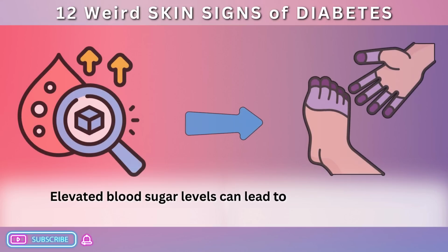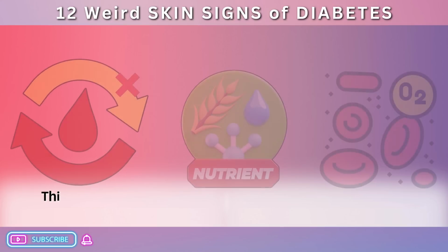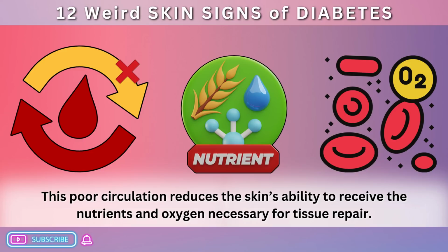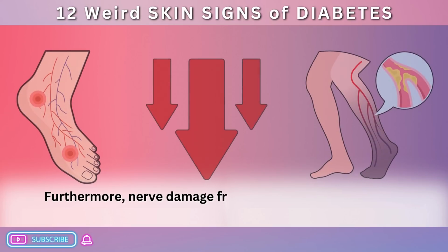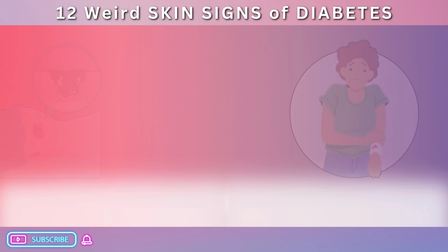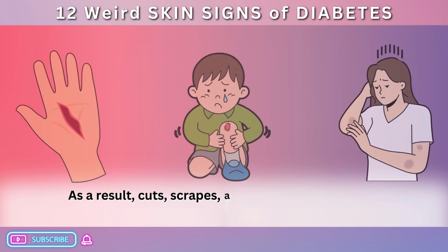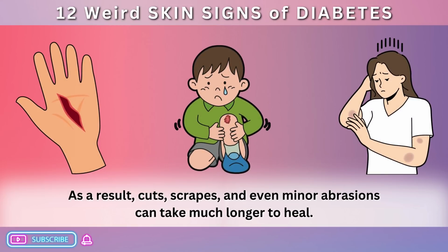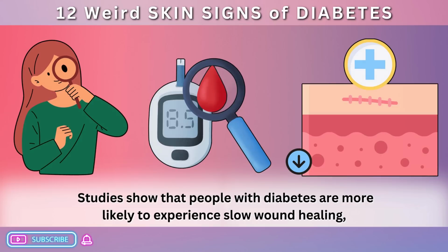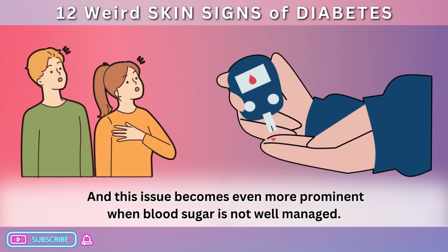Elevated blood sugar levels can lead to poor circulation in people with diabetes, especially in the extremities. This poor circulation reduces the skin's ability to receive the nutrients and oxygen necessary for tissue repair. Furthermore, nerve damage from high blood sugar, diabetic neuropathy, can dull the sensation in the affected area, meaning small injuries may go unnoticed until they worsen. As a result, cuts, scrapes, and even minor abrasions can take much longer to heal. Studies show that people with diabetes are more likely to experience slow wound healing, and this issue becomes even more prominent when blood sugar is not well managed.